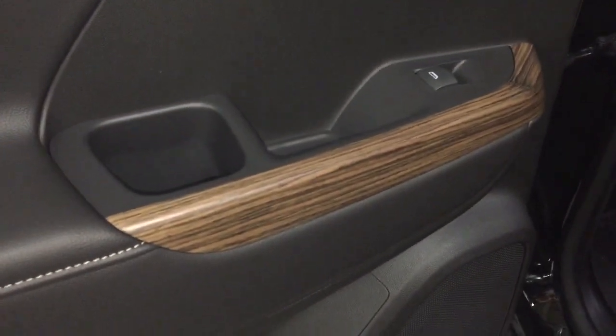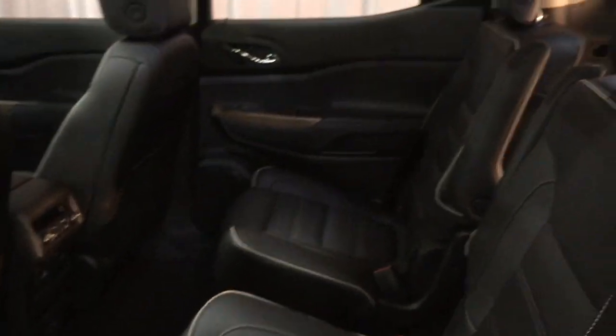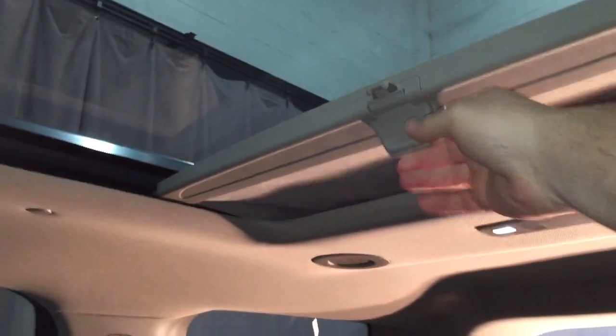Could not be easier. And you got cargo space located here on both sides. Some cup holders. Nice leather, nice wood grain trim once again, and power windows and tinted glass on both sides. And also this, a fixed moonroof back here. Now this one does not slide back and forth, but it does provide plenty of light to come in for the passengers in second and third row seating.